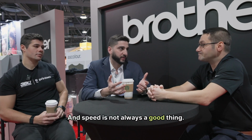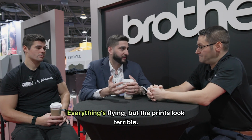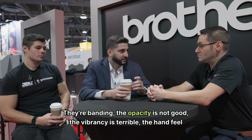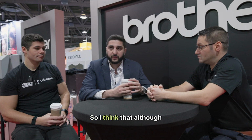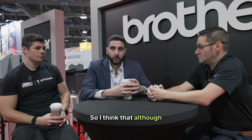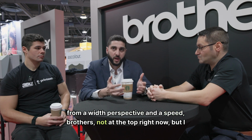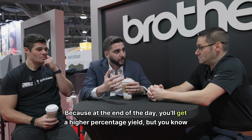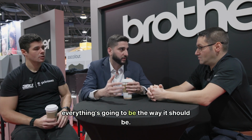And speed's not always a good thing. We see some machines here right now with 4, 6, 8 heads, everything's flying, but the prints look terrible. They're banding, the opacity's not good, the vibrancy's terrible, the hand feel isn't there either. So although from a width and speed perspective Brother's not at the top right now, I don't think they need to be, because at the end of the day, you'll get a higher percentage yield, and everything's going to be the way it should be.